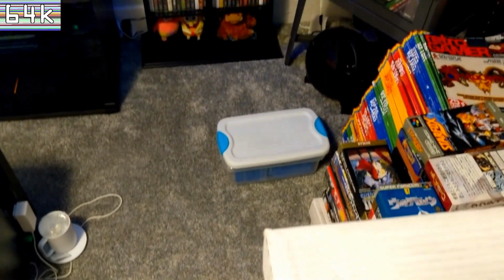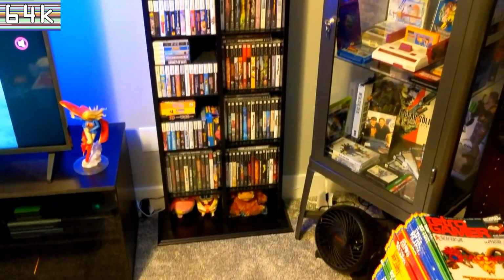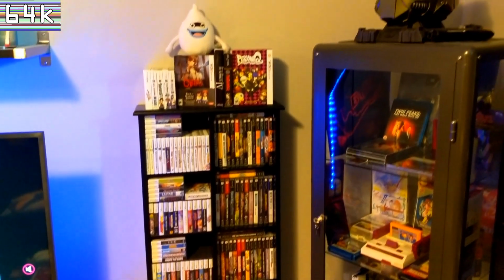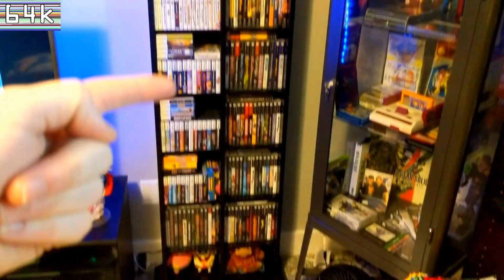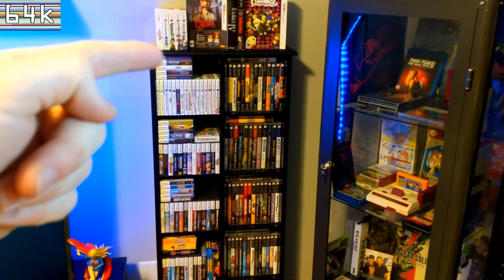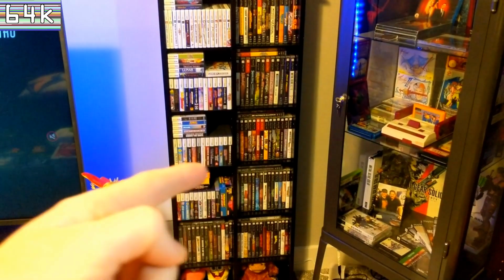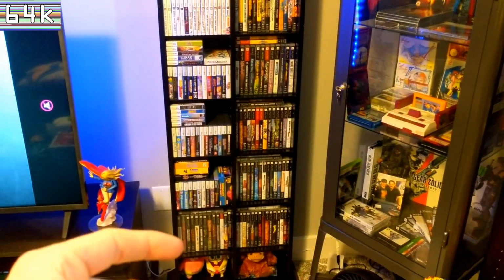And here's the one I bought off Facebook Marketplace. I put all my handheld games on there, so it looks pretty damn cool now. All of them. I got 3DS and DS stuff, those are special editions. All the way down to there is a couple Game Boy and Game Boy Advance games in there, not many, I've only got a couple.